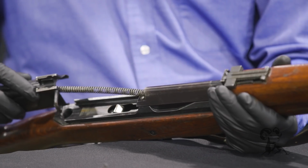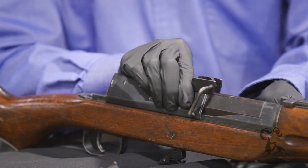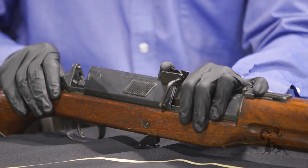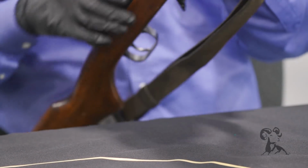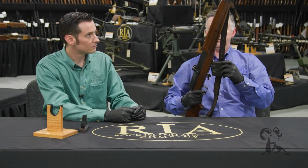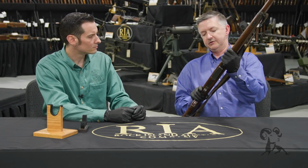And then just run that back up there like that. Run it over this slot. And you're ready to go. Yep, easy enough. And insert the magazine like that. You're ready to go.